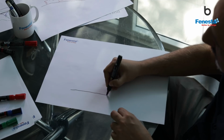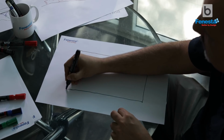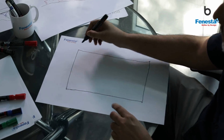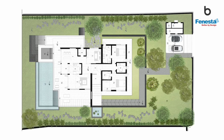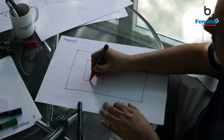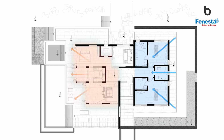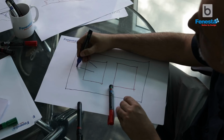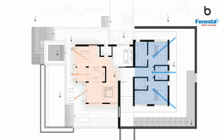So our response to the brief was to create a plinth which was a 65 feet by 110 feet rectangle, and on that we created our pavilion. There were 2 primary zones, one extroverted zone looking out to the deck, the pool and the view beyond, and one introverted zone which housed the 2 bedrooms.